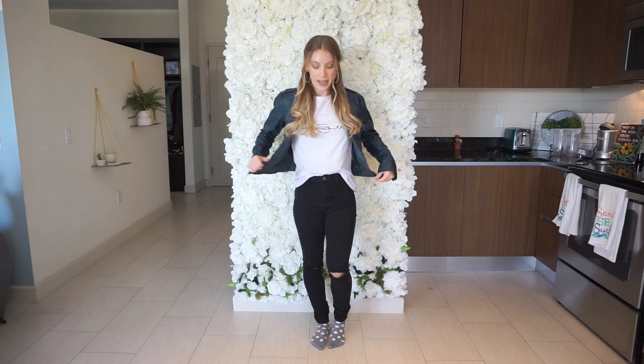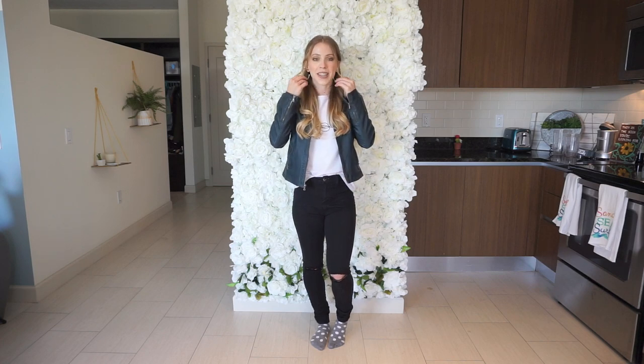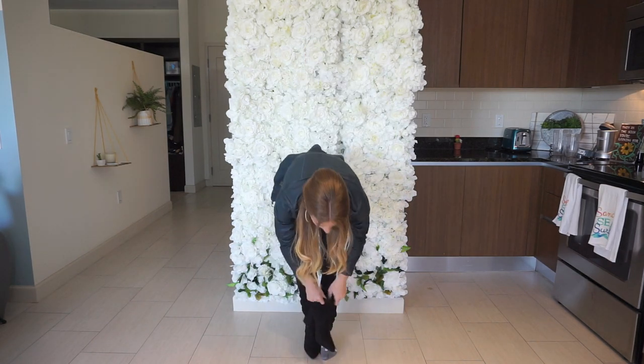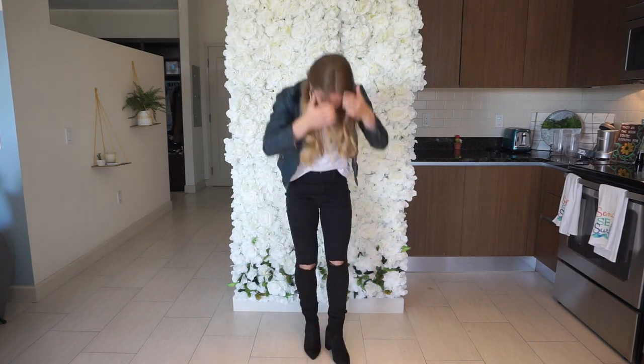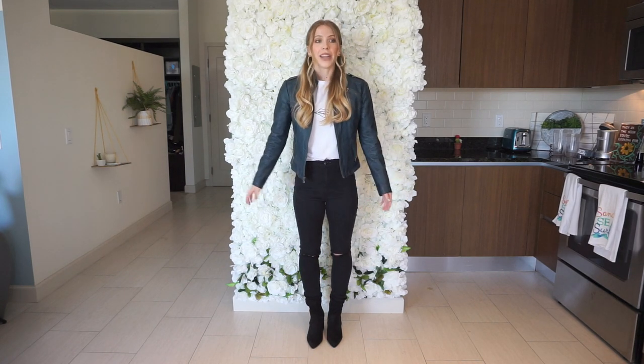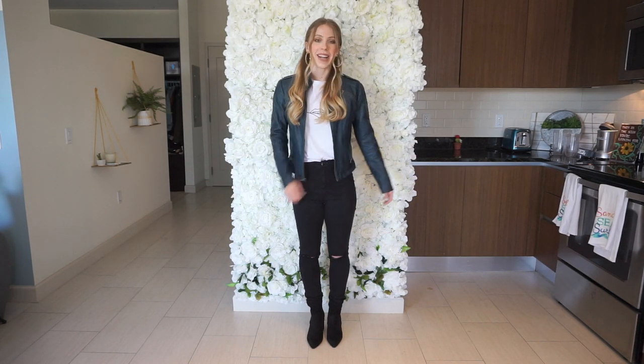So I feel like the outfit is coming together a little bit, but now I just need to add my shoes and make sure, of course, that you add earrings or necklaces or rings, whatever you prefer. And I'm just gonna grab the same booties from earlier. And that finishes the third outfit. I seriously love all of these outfits so much. I just think they're so me. So this is the third outfit.